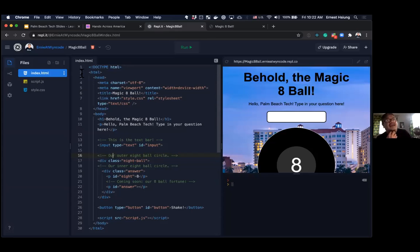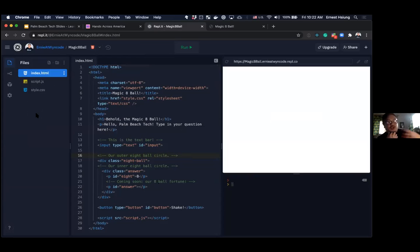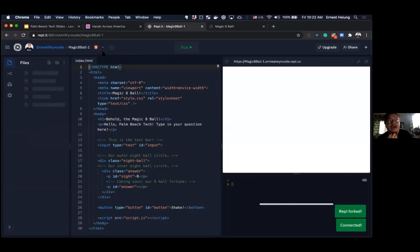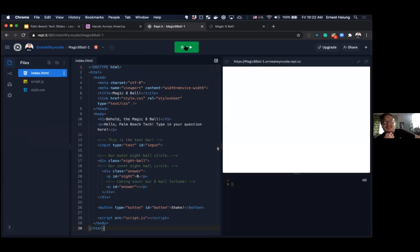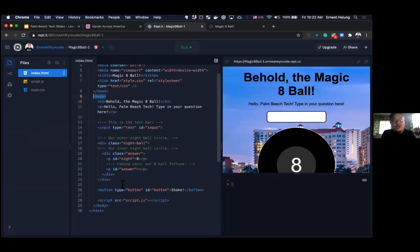Here we are back in our Magic 8-Ball, right? And so I have a pristine version for you. I am going to go ahead and fork it so that I have a version that I can play with on my own, and any changes that I make, you won't be able to see, right? So these are examples of HTML tags, right? So we have an opening tag, we have a closing tag, right? And then sometimes we have information in here.